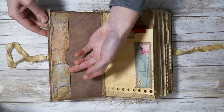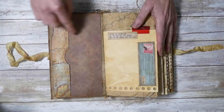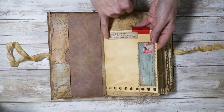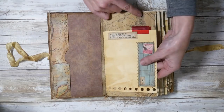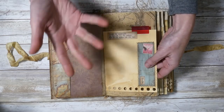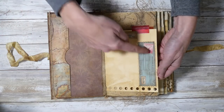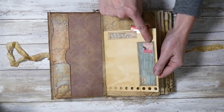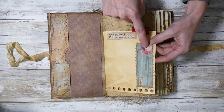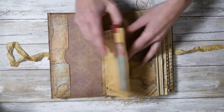So here's this nice big pocket here with some burlap shipping twine sewn onto the edge of this map paper. I've used just some old random pages from some vintage notebooks, and here is a quote here. This is a piece of French. It's like a customs form, but it's in French. And then this is a vintage World War II 2-cent stamp that I've put on there. And so I've sewn that all together with a little number code down there.